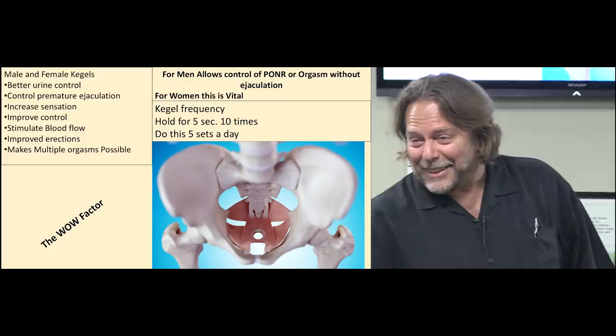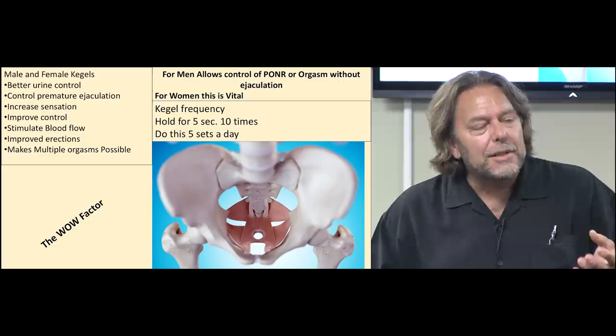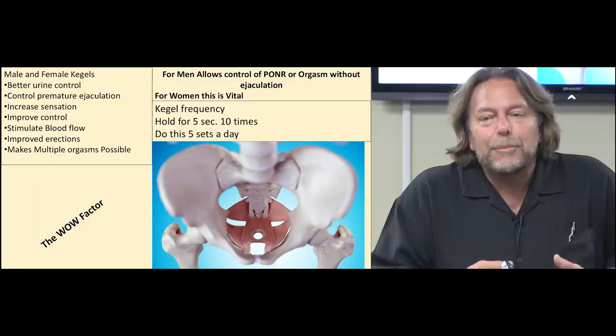I'm not gonna check, okay? Okay, but when you look at it, tighten it up and hold it for 5 seconds, 10 times a day. This is gonna help everything. It's gonna help sexual dysfunction. It's gonna help with that pelvic floor. It's gonna stimulate the muscles. It's gonna stimulate the prostate. This is one of the most vital exercises that you could possibly do.